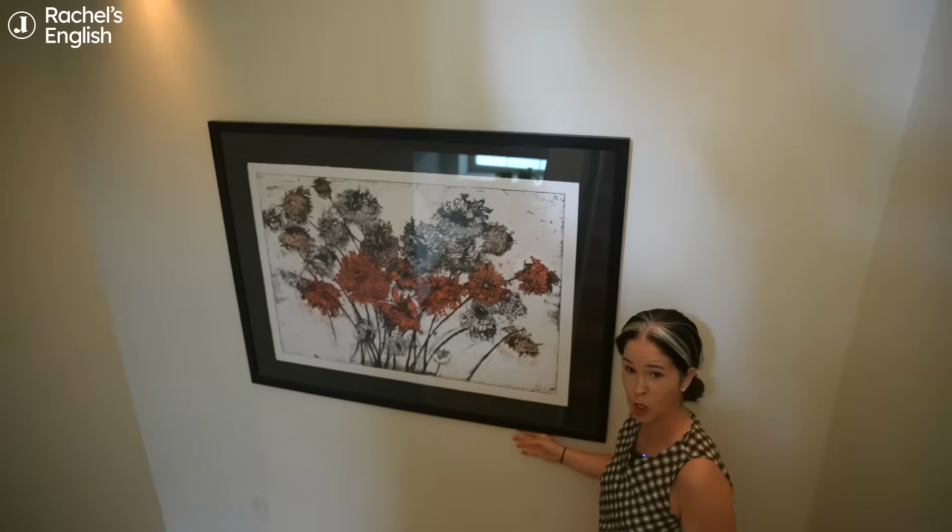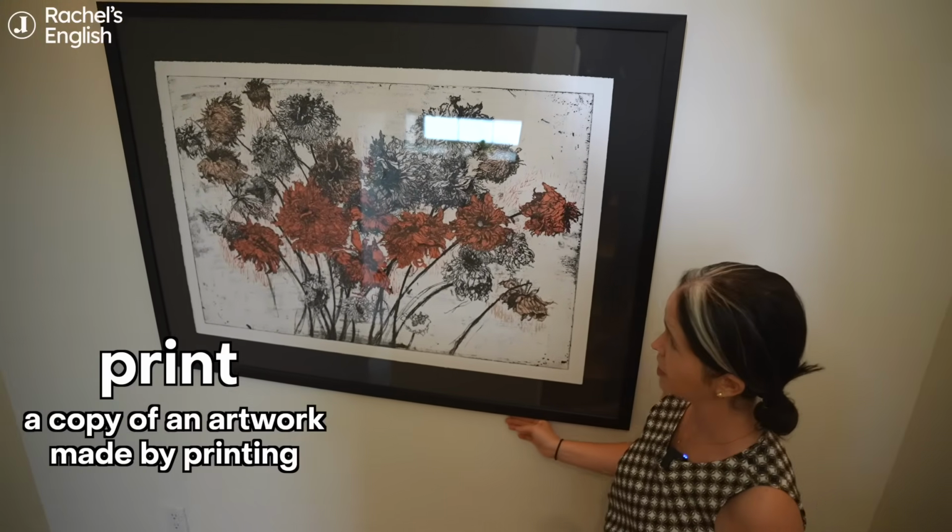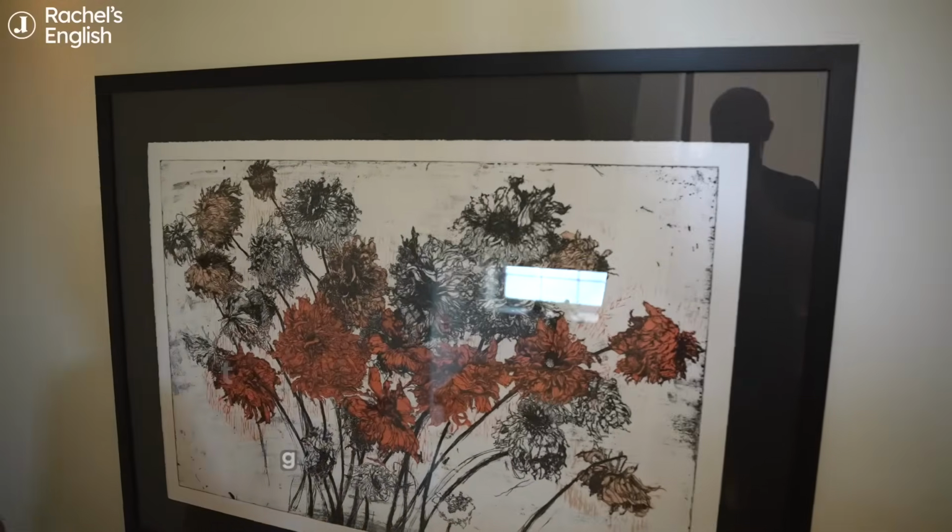This is another piece of art we got at the Rittenhouse art fair. It's a print, and I just love it. We had a nice conversation with that artist. Do you remember, David? Mm-hmm. She was really sweet.